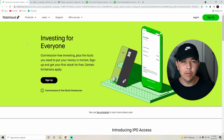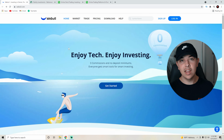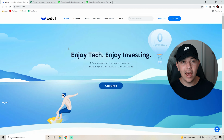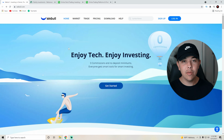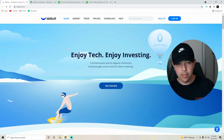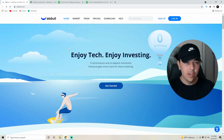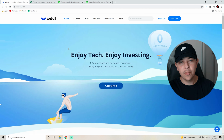But anyways, WeBull is kind of all around great. You can open up a Roth IRA, which is a retirement account that lets you take out your money tax-free at $59.50, and it also has a great UI as well. It's kind of beginner friendly. It's a little bit more than beginner. So Robinhood, I would say if you're a total beginner, that would probably be best.